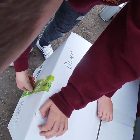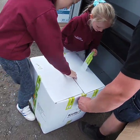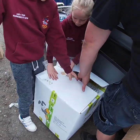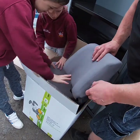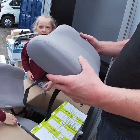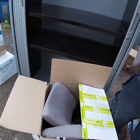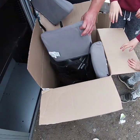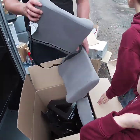It says dump. Let's have a look at the dump. Guys, look. Pillows. This is not dump. Oh, what is it? It's a chair. For the office chair. You see that? Oh, wait. I remember, not in this box. I remember you're gonna have some cool stuff for your office chair.